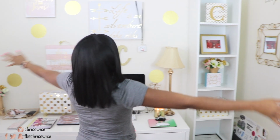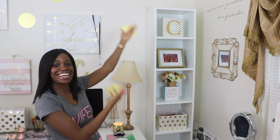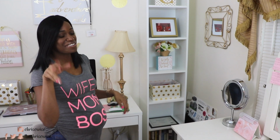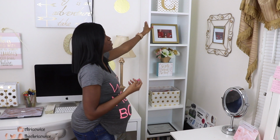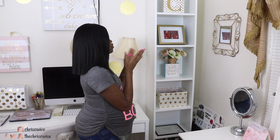So on this side of the office, this is my business side. As you can see here, I have a bookshelf, but no books. No, I do have books. They're all at the bottom. I've always wanted a bookshelf to put decorations in and all of that. So when we saw this at Ikea, which we got from Ikea, I'll leave everything linked down below if you're interested, I just knew it was perfect to put some cute decorations.